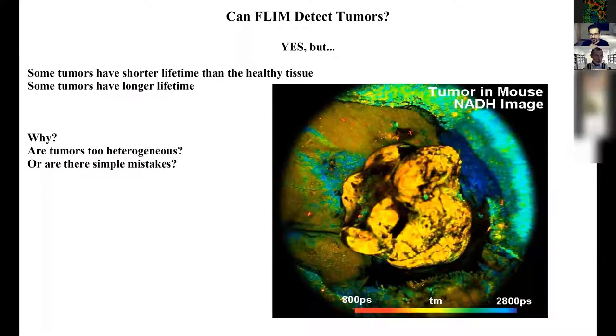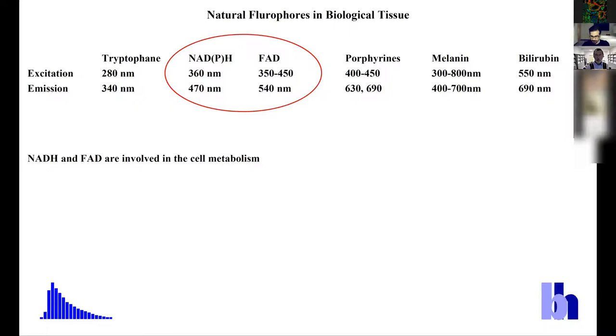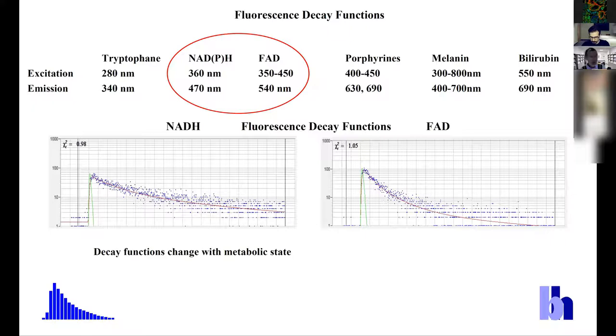And to find the answer for that, let's first look at which natural fluorophores in biological tissue exist. There's quite a number. The interesting ones for us are NADH or NADPH and FAD. And the interesting thing is that these fluorophores are involved in the metabolism of the cell. And even more interesting, the decay functions of these compounds change with the metabolic state of the cell. So what happens in detail? I will make this short.